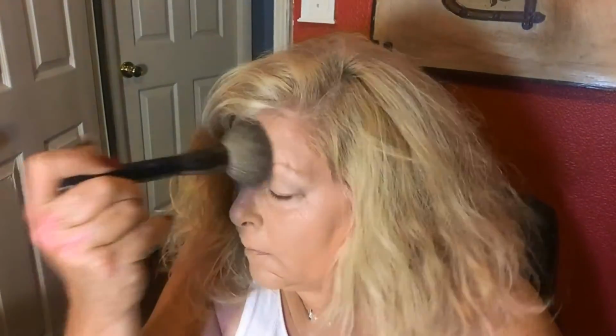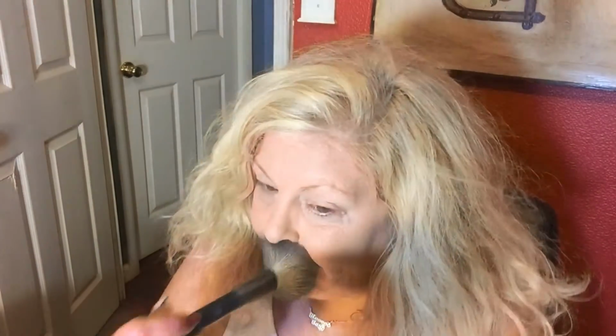All right, let's put some powder on and set this. I'm not going to put it where I'm going to put bronzer or my blush. If you know me, you know what it is. It's Laura Mercier. But I'm not going to put it where I put bronzer or my blush. Because why bother? You're going to use that.